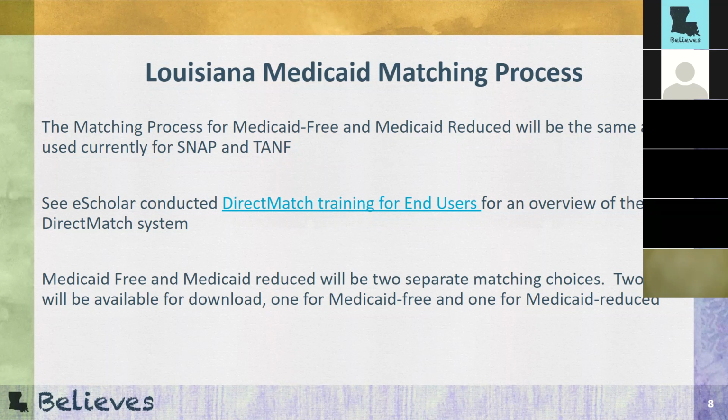What will happen is we are going to get a single file from LDH, and from there, the file will be split based on the income eligibility categories into two separate files. And those will be the children who qualify based on that 130% of the federal poverty threshold and qualify for free. And then the remaining will be the Medicaid reduced. And so those will be two separate files that will be loaded into eScholar.